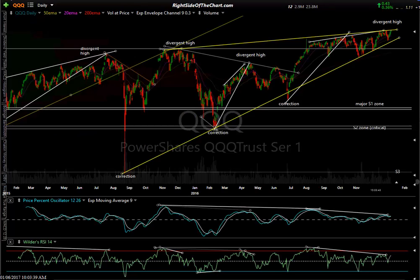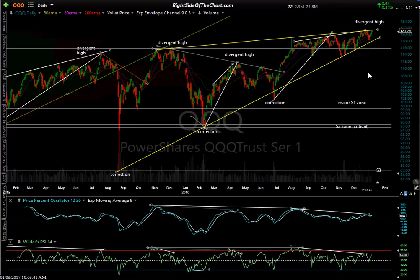Daily chart. Here's the Qs on the daily chart. We have that long-standing negative divergence. As I pointed out in the past, each of these divergent highs that you can see here, some of them aren't drawn out. I had those drawn out in the past, the divergences there. They all played out for corrections, and we have a powerful divergent high. This is what I call consecutive divergences. We had a divergent high here. You extend that trend line.